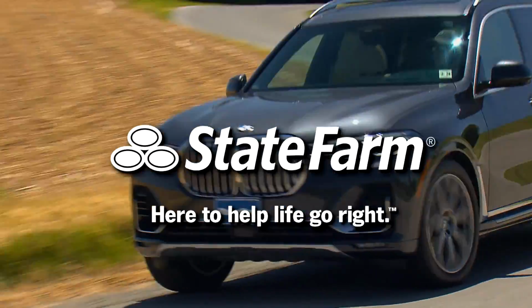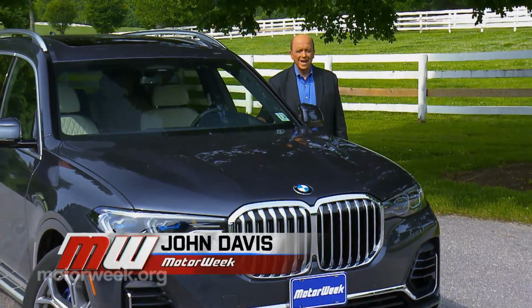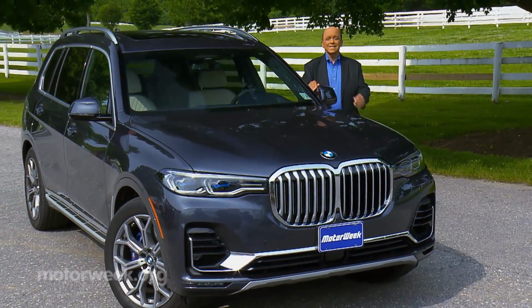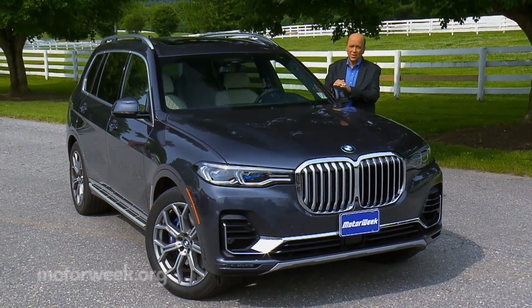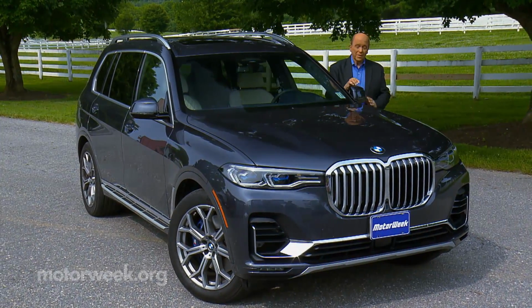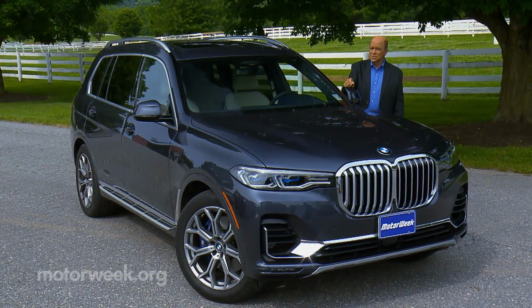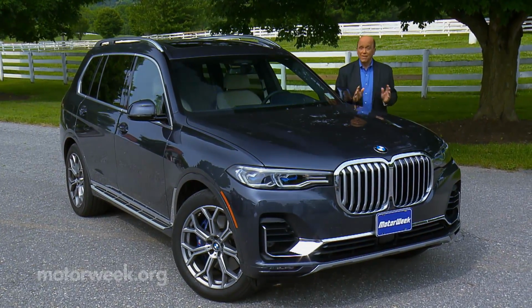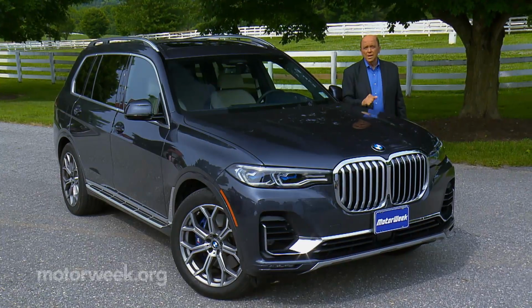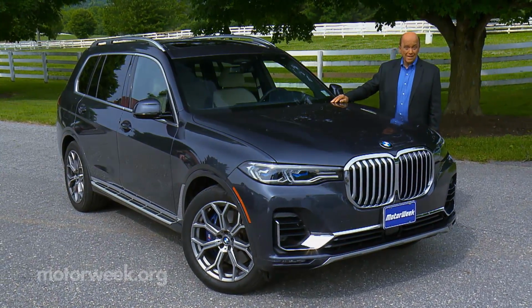RockAuto.com, and State Farm. Like most luxury brands, BMW started their SUV journey in the late 1990s with the midsize X5 sports activity vehicle. Since then, they've focused their expansion efforts downward with the compact X3 and even smaller X1, not to mention coupe versions of all three. Well, now they're finally expanding upwards, joining the large SUV ranks with the all-new X7.